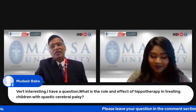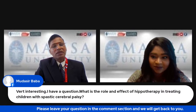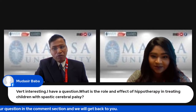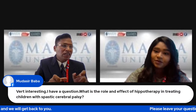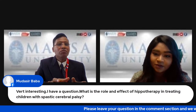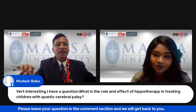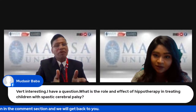Spastic cerebral palsy. First of all, to reduce the spasticity. If the child has adductor spasm, when we apply hippotherapy, we can keep the child on the horse. Usually, as physiotherapists, we use the gym ball to keep the child's hip in an abducted position, or even simply use a pillow between the legs.